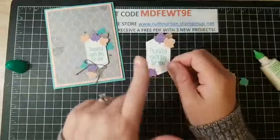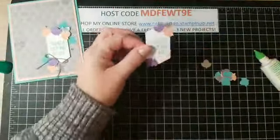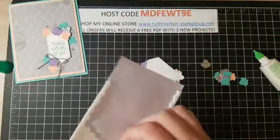We're going to add this to our card right now because we're just going to fill in the rest of the leaves on the card. So I'm going to flip this over. We're going to throw some dimensionals on the back of that.